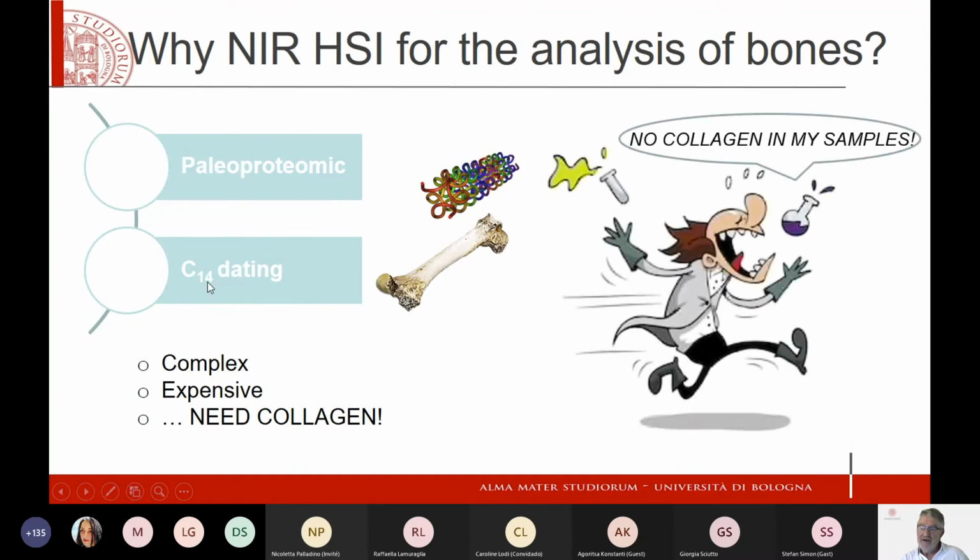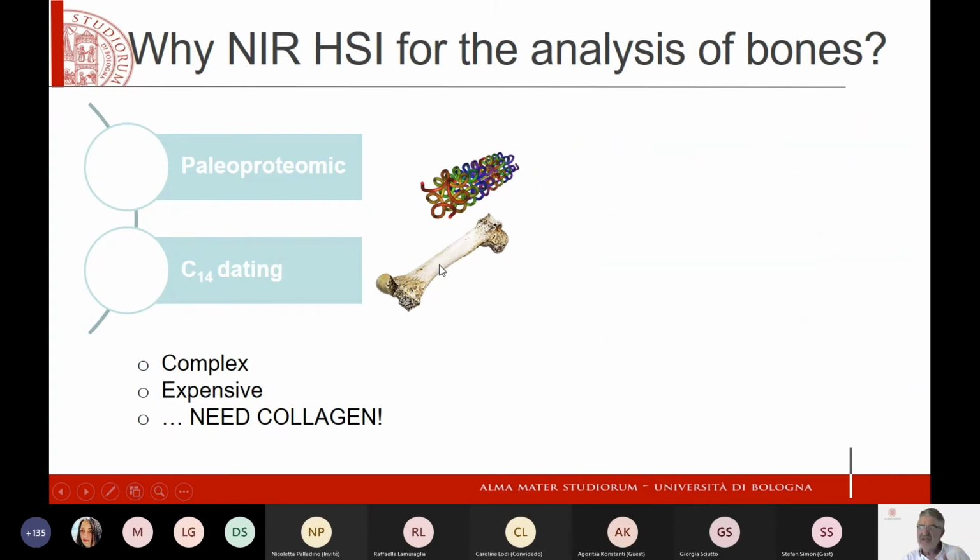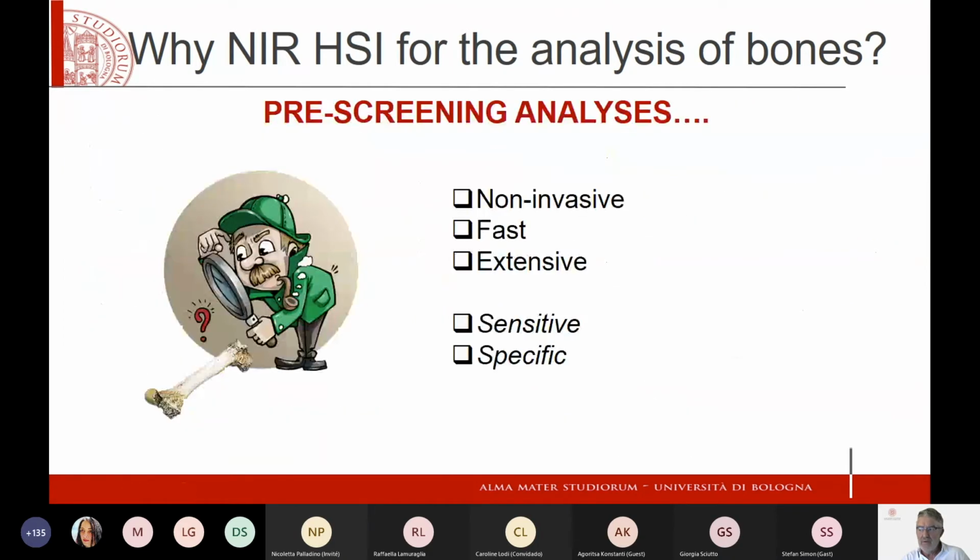And of course, the techniques that are actually used, paleoproteomics and C14, are very good to understand all the composition, especially of the collagen. But they are really very complex, as you will see afterwards, and are carried out in very specialized laboratories. They are also expensive, and of course they need collagen. They need to be sure that the bones still contain some collagen, okay? Which is something that is not always true, because of the diagenetic process that bones have undergone.